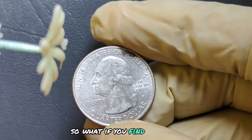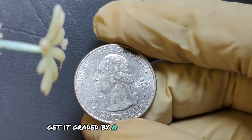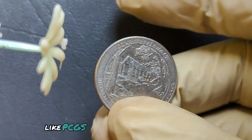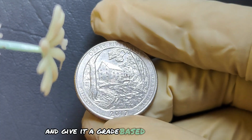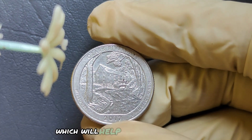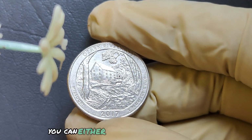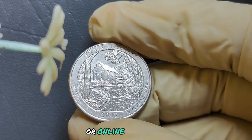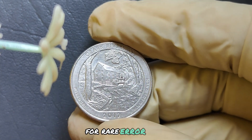So, what if you find one? First, protect your coin. Get it graded by a professional grading service like PCGS or NGC. They will authenticate it and give it a grade based on its condition, which will help determine its value. After getting it graded, you can either sell it at auction houses or online platforms where collectors are willing to pay top dollar for rare error coins.